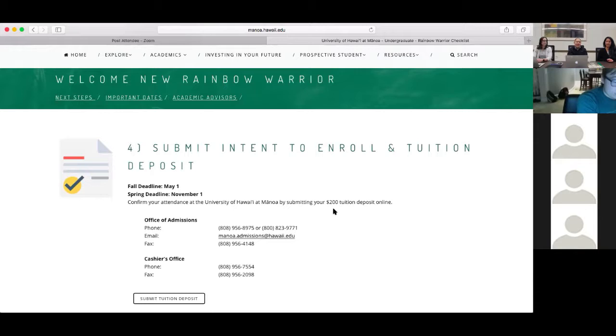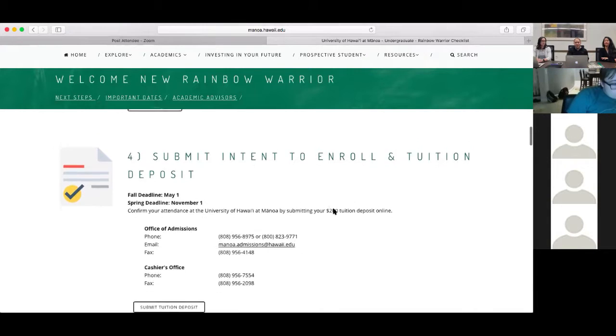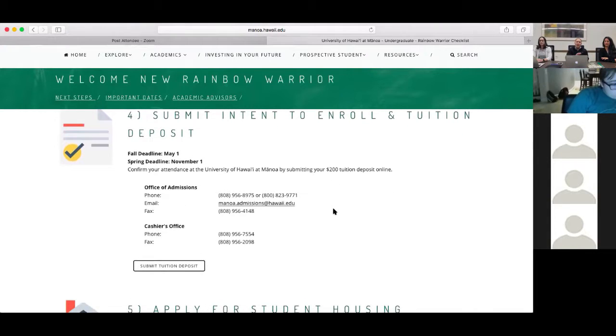Okay, now the next step is to submit your tuition deposit. Please keep in mind that the tuition deposit is non-refundable and it is $200. This is not an additional expense that goes on top of your tuition. This will knock off some of that within your tuition. It is applied to it, but only submit the tuition deposit once you know that you would like to enroll at Manoa for sure, okay?